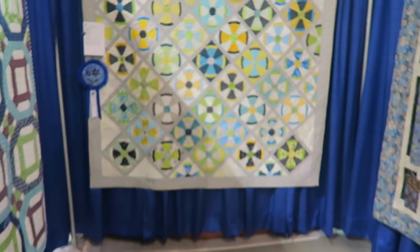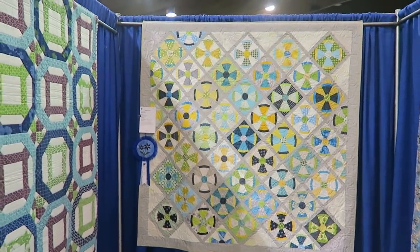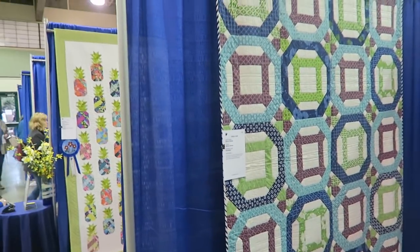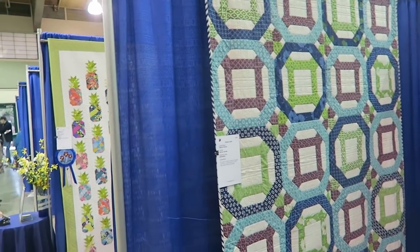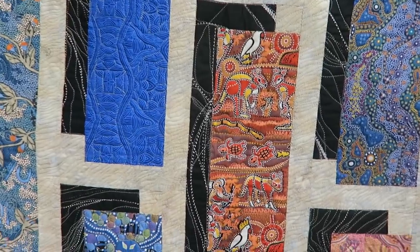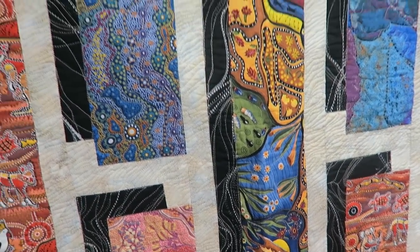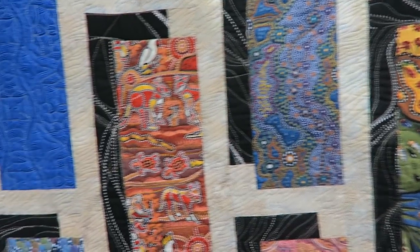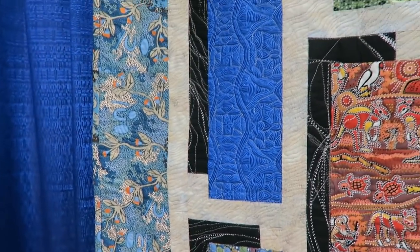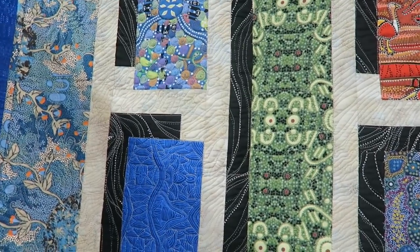Very nice. Hi, ladies. How are you? This is one of my cats did, I guess. And this is Asian inspired, or is it African? It's Australian. Okay. Yep, I have that fabric. Those are witchetty grubs. It does say Australian. But yeah, these fabrics are beautiful.